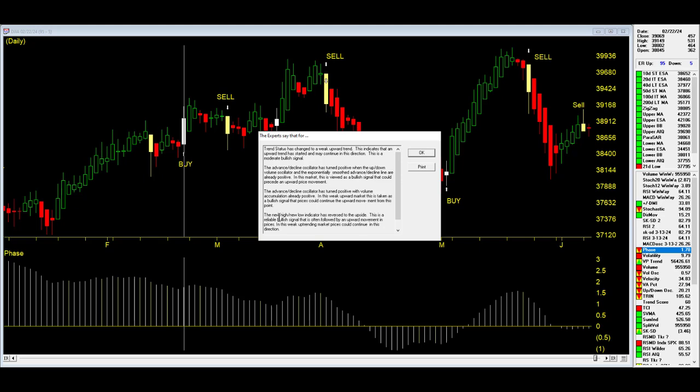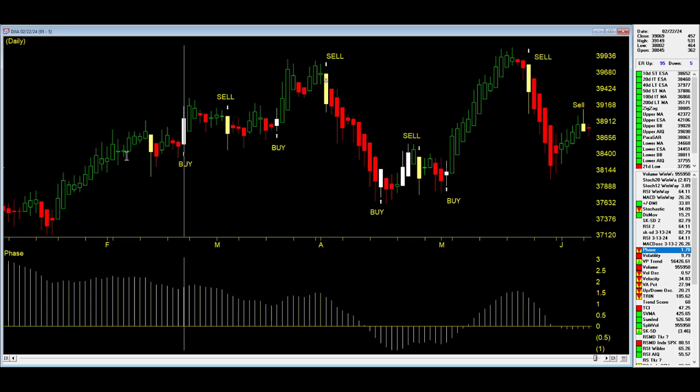In this weak uptrending market, prices could continue in this direction. So you can see that's some of the rules that contribute to this signal. Price action moved up a little bit here, but it kind of faded out up the top here when we got a sell signal.